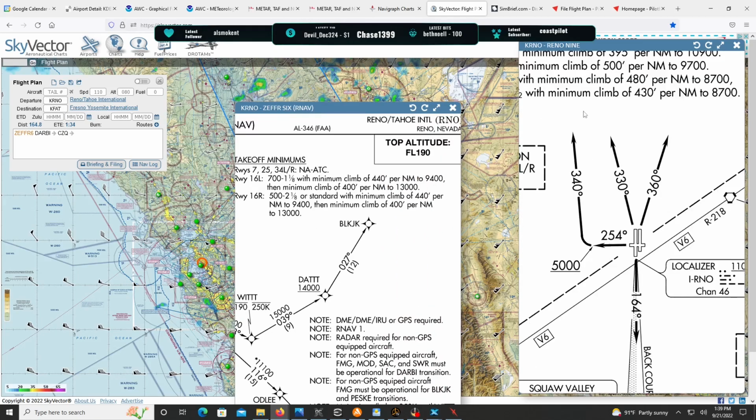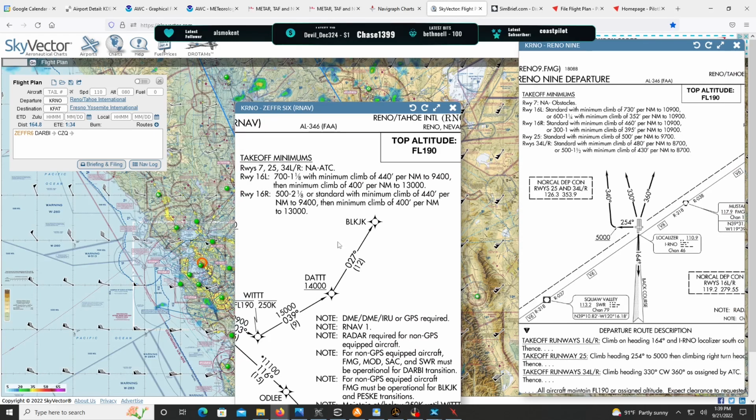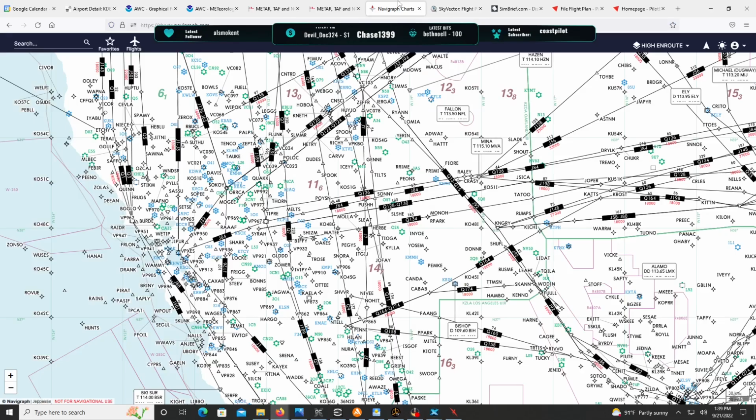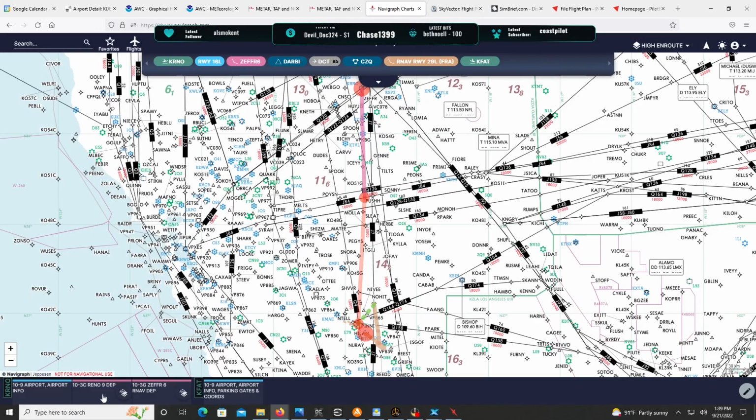This airport is very important when it comes to these takeoff minimums. You have to abide by these. So depending upon which one we get, I think it's basically the same, right? 700, or actually this one's higher. So this is 700 minimum climb of 440 feet per nautical mile. And this one is a standard climb of 730 feet per nautical mile to 10.9, and this one's 9.4. So this one's a little bit more drastic, which is why I have this trusty thing open here to show you, because this is a nice way to see it.